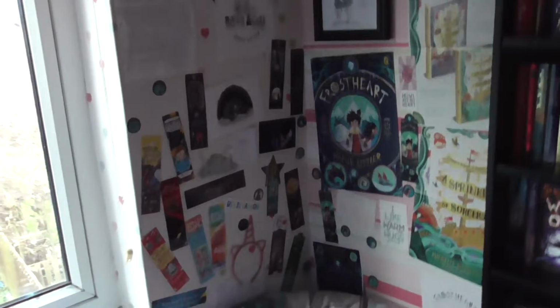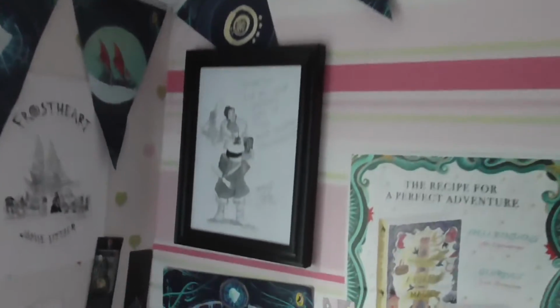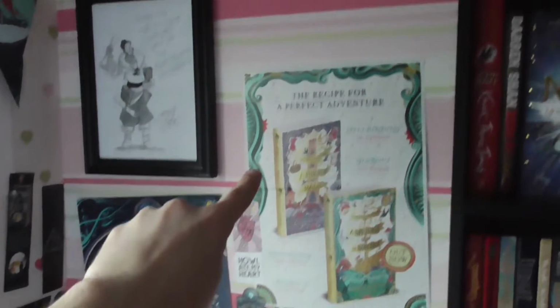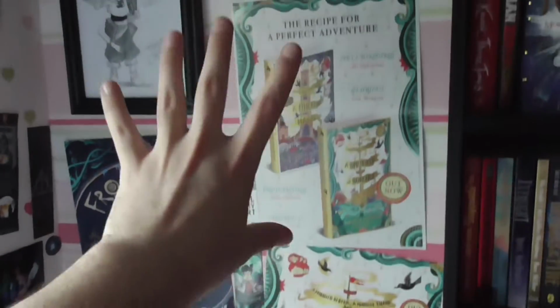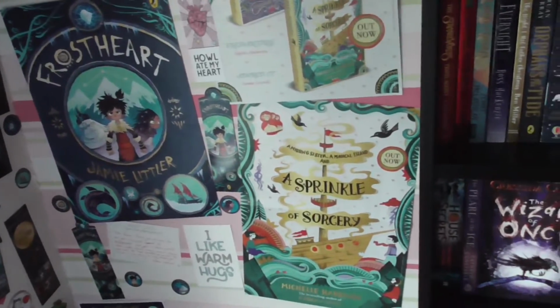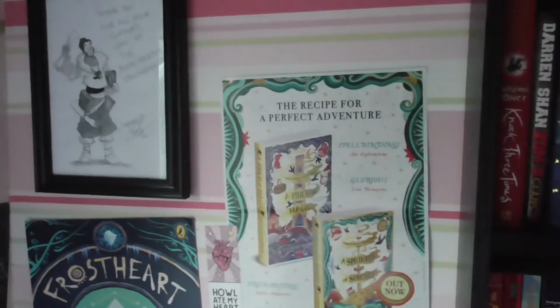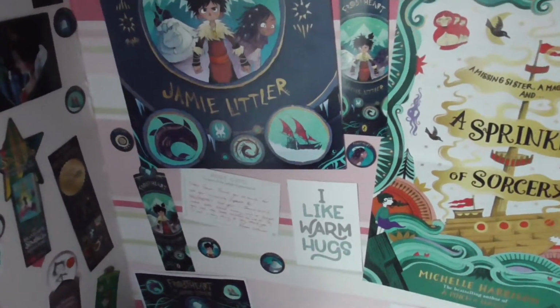Then over here where I sit, on my chair, I have more things on the wall. I have the Frostheart bunting going up to there. And that is the illustration that Jamie Littler did of me. Thank you, Jamie. And then I have some Pinch of Magic and Sprinkler Sorcery posters there. I really want some more Pinch of Magic stuff to put on the wall, so I've left that part blank, and there's a couple of blank spaces around it. So hopefully when the third book comes out, there'll be some stuff coming out for it.